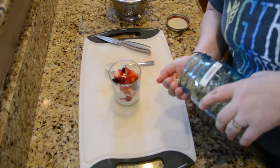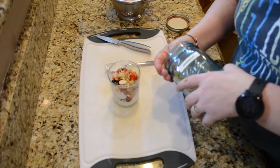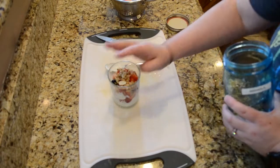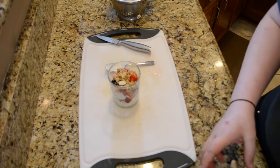Pretty plain by itself, but again, we have the sweetness of the berries, and we also are going to have the sweetness of the honey that we're going to put on top of here, and it is going to make this a sweet treat. You wouldn't even know that you're eating something healthy.